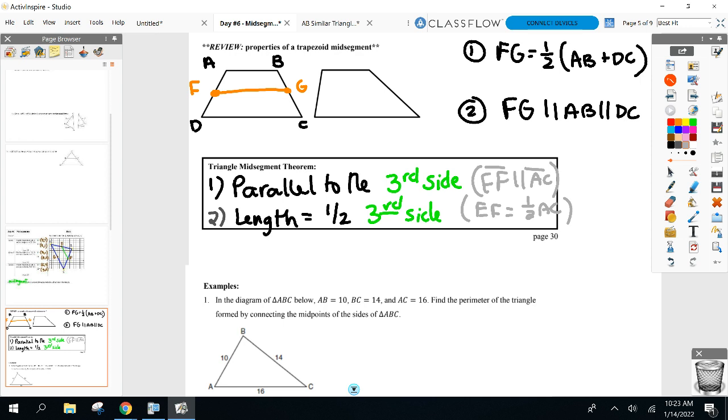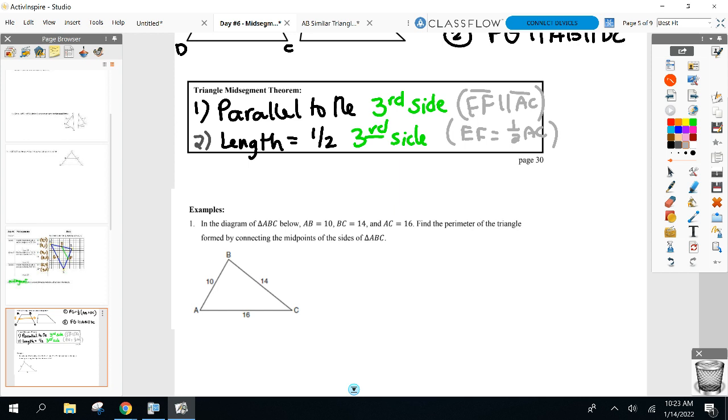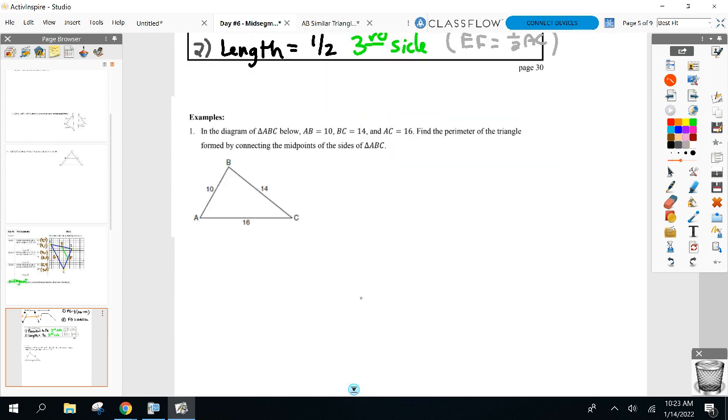All right, I'm going to do two examples with you, and then you've got the rest in your group, which is the homework. All right? The homework is to complete the notes. All right, take a look at one. I'm going to start calling on some people now.